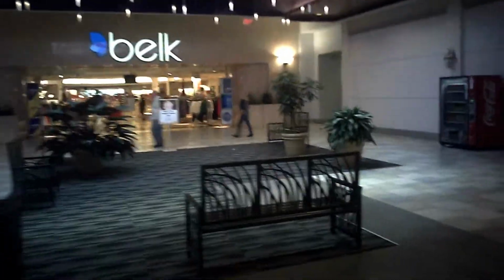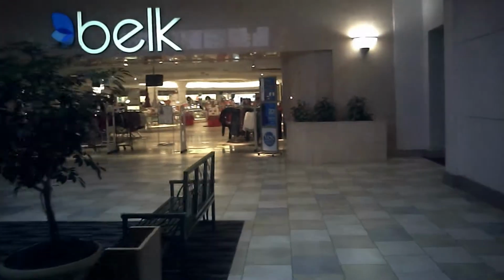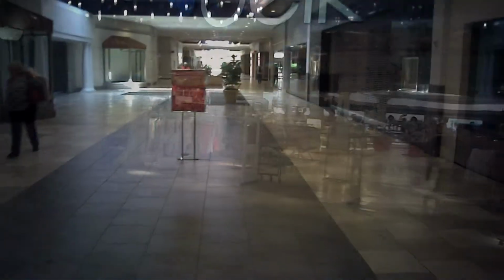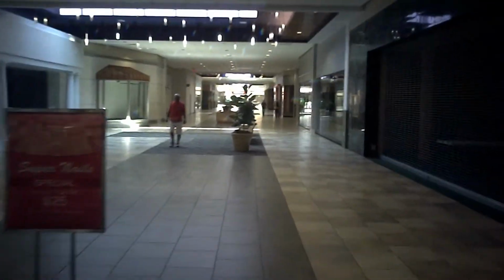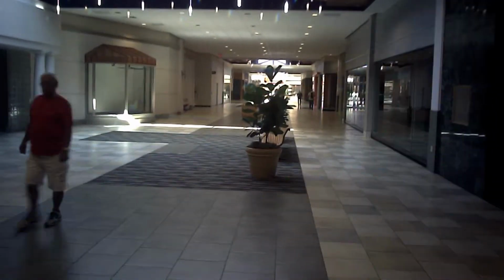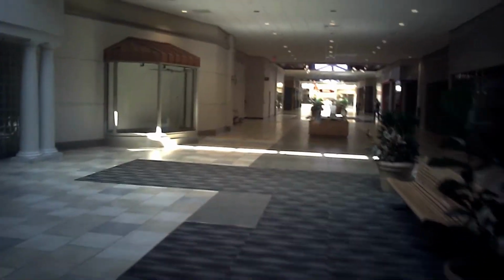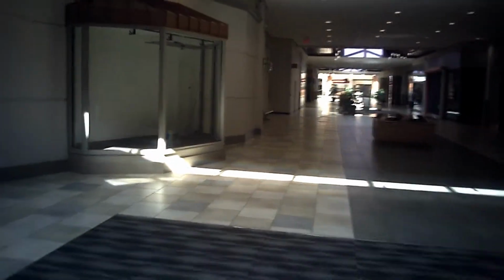Most companies that would renovate a mall would make it into a big beige or white blob, and in addition they'd also wall off many of the storefronts, making it look like a big empty corridor. For an example, if this mall was renovated by Hall Property Group, the floor would be covered in beige or brown carpet, and that Belk facade we saw earlier probably wouldn't even look as elegant as it did now. And that Belk facade would be the only thing you'd see in this entire corridor.